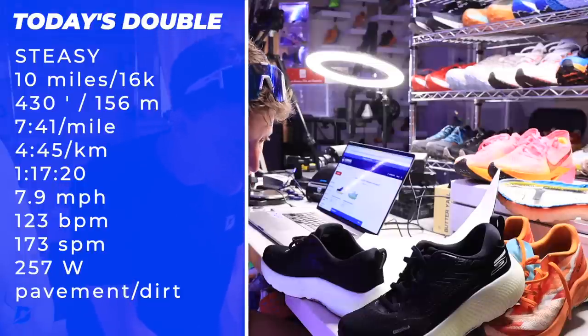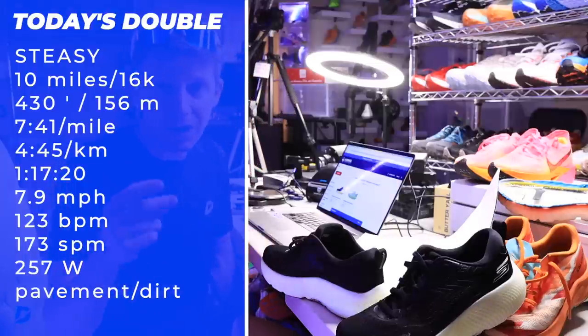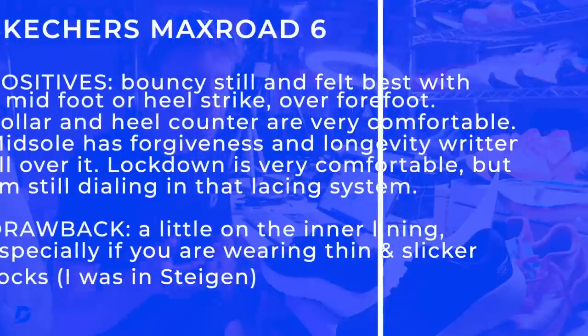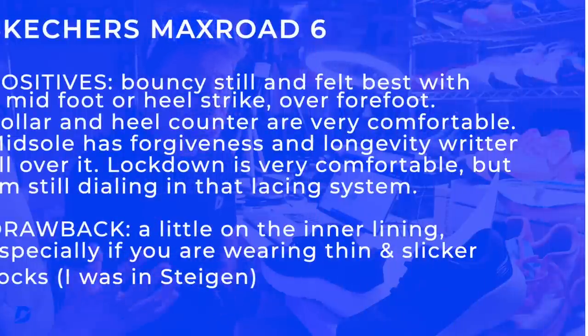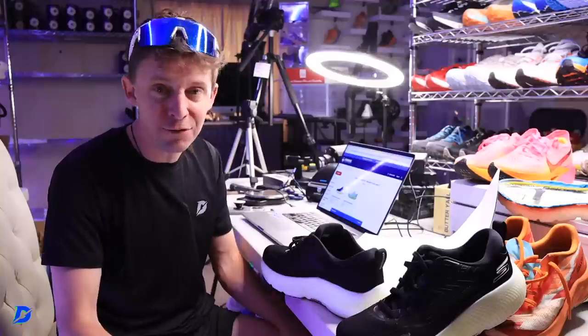Now, for the double this afternoon, here in about an hour and a half, I'm going to put a title on the screen right now describing how this shoe felt on the double. So I'll try and be really nuanced and really dialed in. This is how the shoe felt in the double. I'm not going to film again today. That's why I'm putting it on a title. And there you have it. Soak it in, okay? Max Road 6. We'll see how it feels in the double.